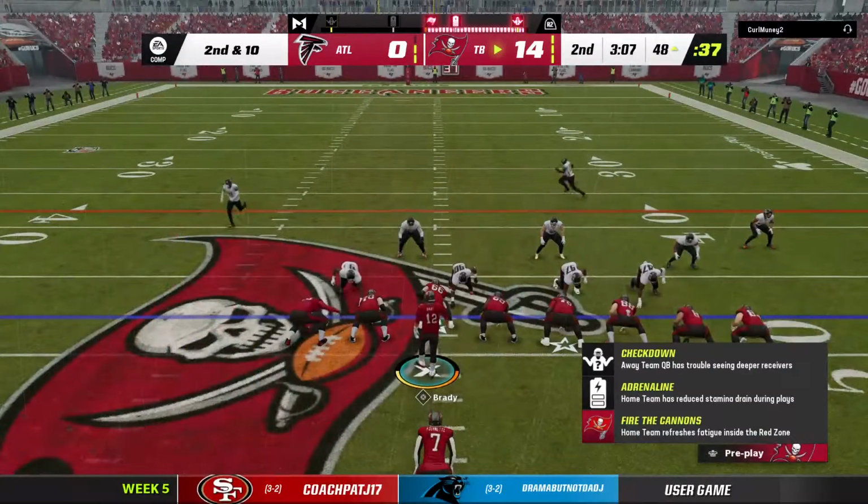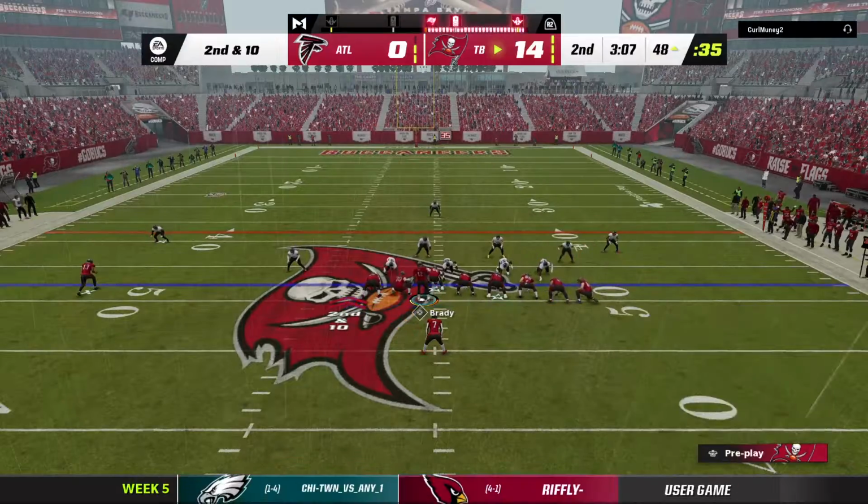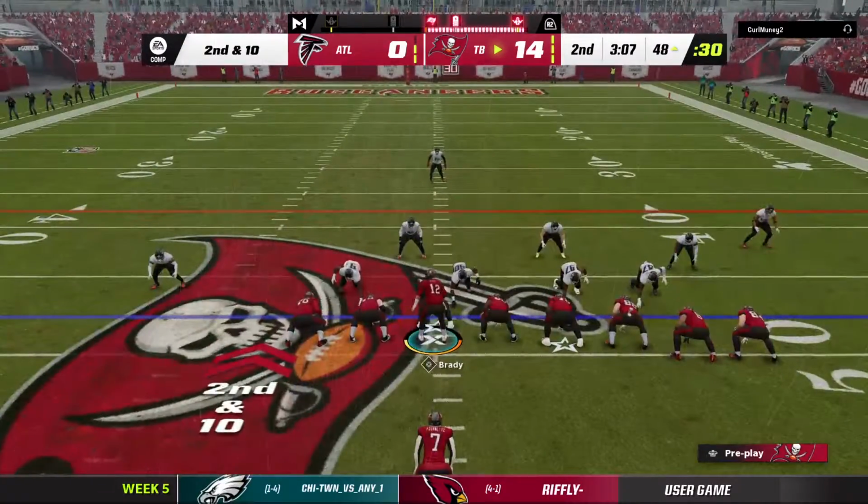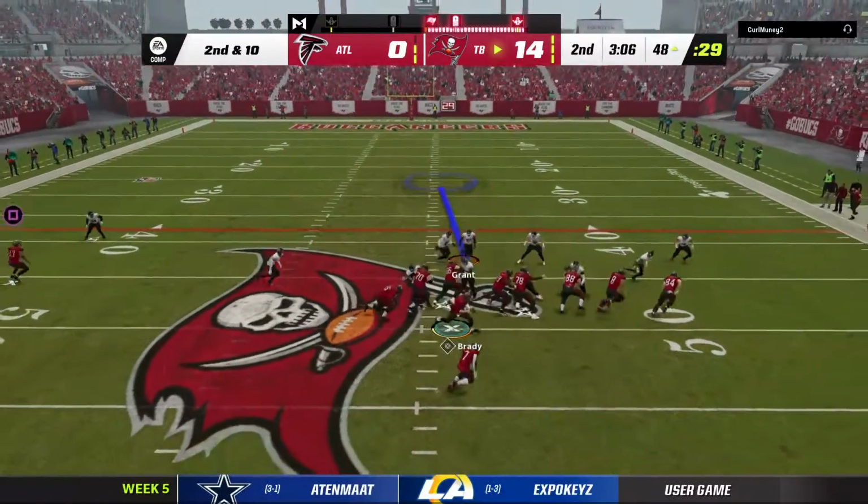And that's a tough throw because he's moving to his left. He's got to get his shoulders pointed back right to throw it all the way across field to try and connect. Unable to do so.